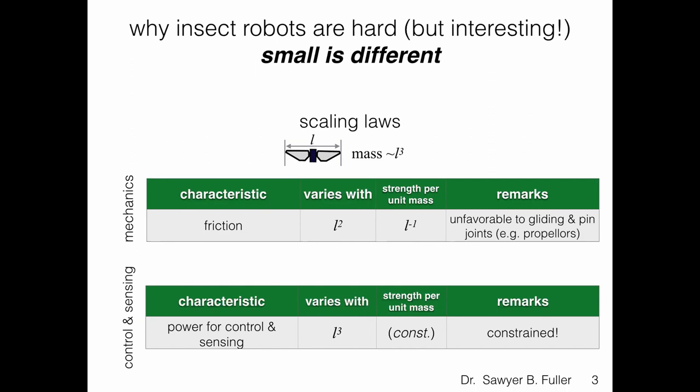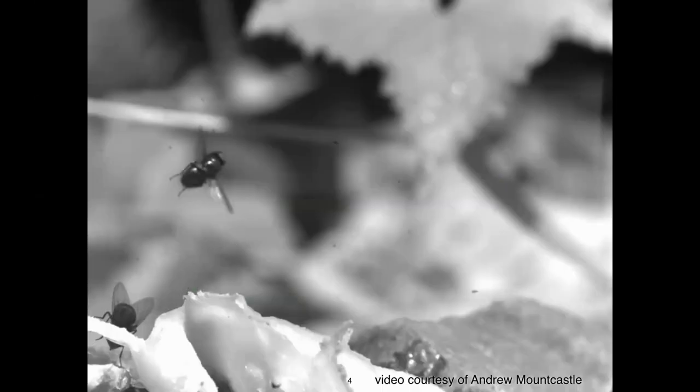But the bigger picture is just that scaling laws mean that many of the technologies that have been super successful in larger robots are probably not going to be available at insect robots, which means there's an interesting challenge here: how do you do power constrained control, but also an opportunity to invent new ways of doing things, which is quite exciting. The good news is that we're in the very fortunate situation that we can be assured that it is possible, because we can see that animals like this fly are able to do all these things quite well on their own.